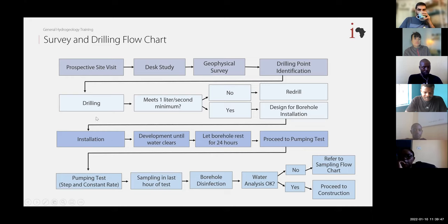This is a really, really crucial step, and our supervisors must be there at that point, because it is the only time in which we have eyes on what is happening in that borehole, how it was installed, if it was easy to install, or if the casing got stuck on either side. Did they install enough casing? Did they install the plain casing in the right spot? Did they have a bottom cap? Was the slotted casing installed in the right spot?